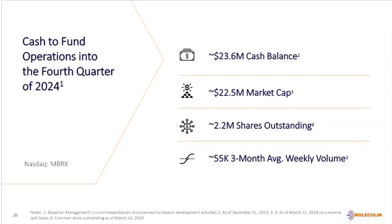On a post-split basis, our market cap as of mid-March was roughly $22 million with a weekly average trading volume of 55,000 shares with approximately 2.2 million shares outstanding. Including pre-funded warrants, that number increases to 2.4 million shares. Regarding the reverse split, given our clinical and regulatory progress, it is critical we meet the minimum $1 bid price to keep our NASDAQ listing, as we believe all such housekeeping items need to be in order as we prepare for our transformation into a pivotal stage development company.